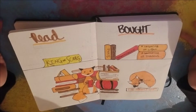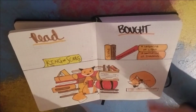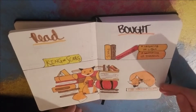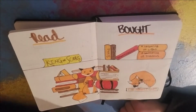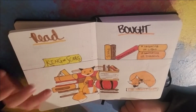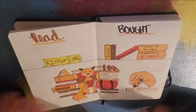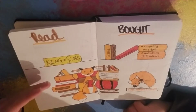But since I had these whole pages, I decided to do some drawings of cute foxes and books. So here we have a fox, like, surrounded by books. And here we have a fox sleeping on top of a copy of The Foxhole Court. Anyway, in my red section, you can see that I read King of Scars. I kind of tried to, like, do the cover color scheme rather than stick to the color scheme I have. And I don't really know why I did that, honestly, but I did it and it's here.